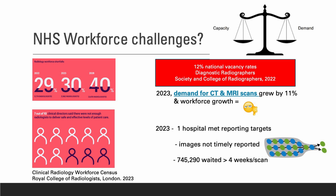I mentioned that we've got some significant workforce challenges in this country. We are at the moment about a 30 to 32% shortfall in the number of radiologists in the country. And 7 out of 10 of our clinical directors said there are not enough radiologists to maintain a safe level of patient care. The Society and College of Radiographers is currently sitting at about a 12% vacancy rate, isn't it, Tom. If you put those together, we've got a really massive problem, and that's without the issues I've mentioned about sonographers.